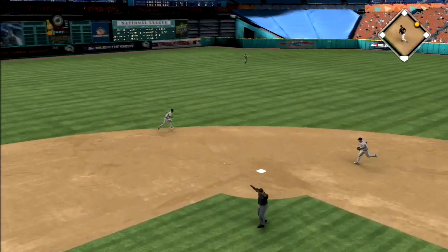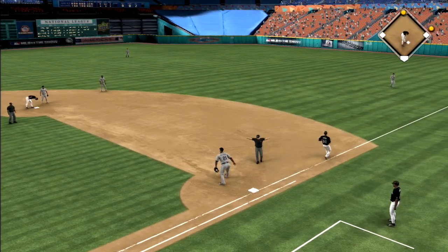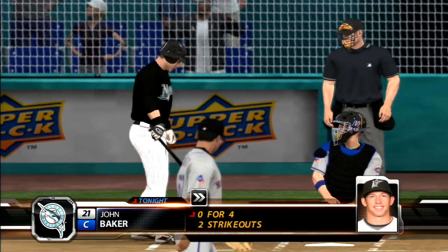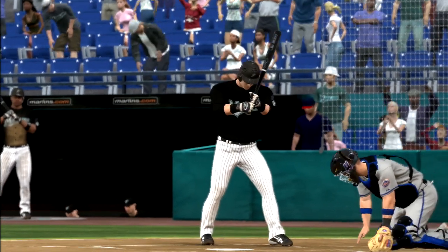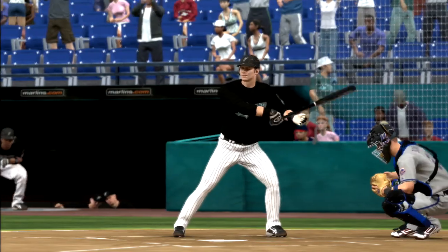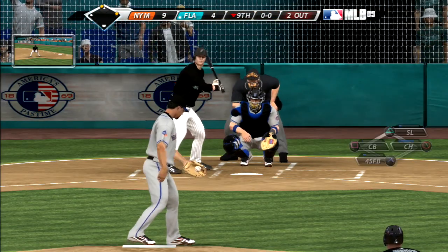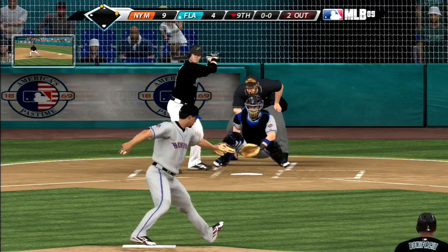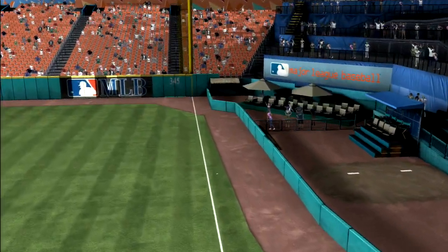Now a swing and a ground ball back up the middle. Reyes has got it. But the throw will be well late. So a good play, but it's all for naught as that'll be an infield single. John Baker will get another shot. Struck out swinging his last time. Swinging, a ball lined softly down the line in right. Foul.